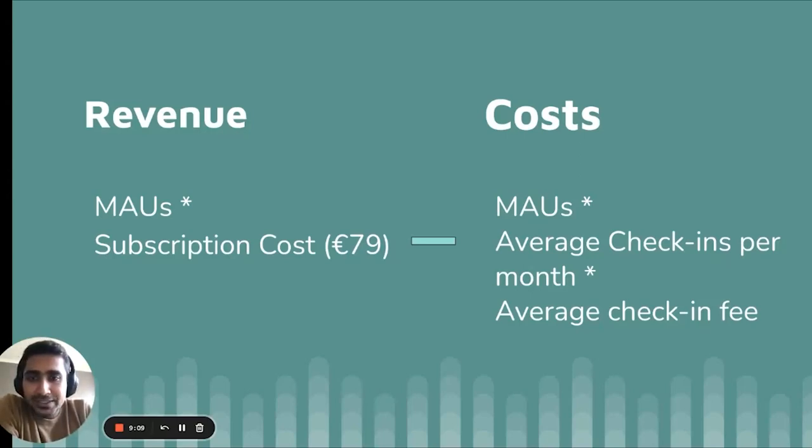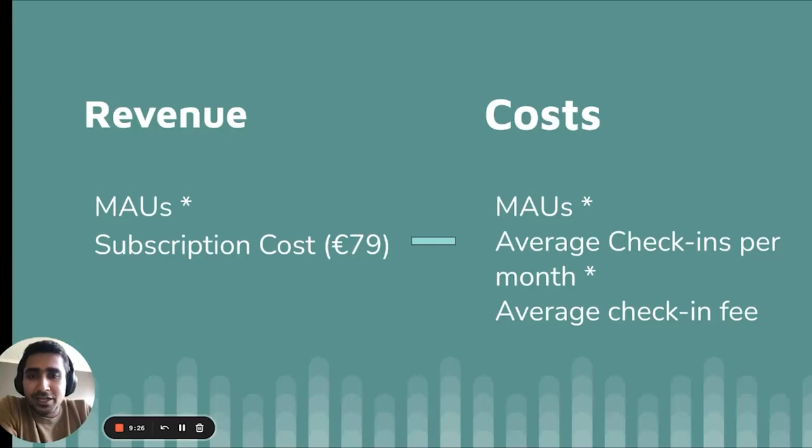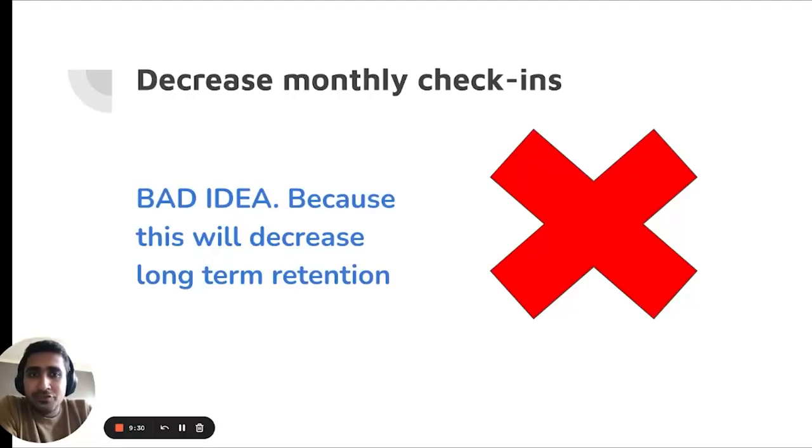On the cost, we see the cost is nothing but a function of average check-ins per month and the average check-in fee. So how do we decrease the cost? Purely based on math, some of you may say that if we reduce the average number of check-ins a user does every month, we can reduce the cost. But think about this.